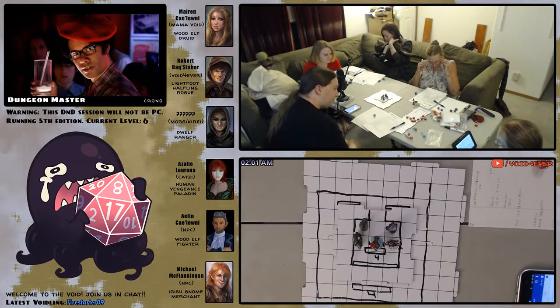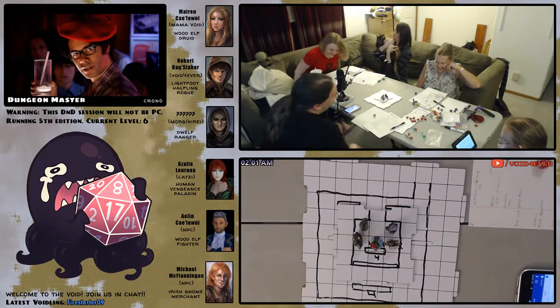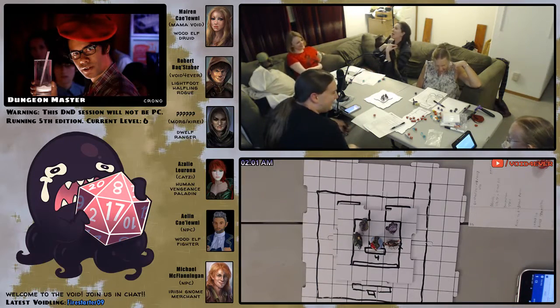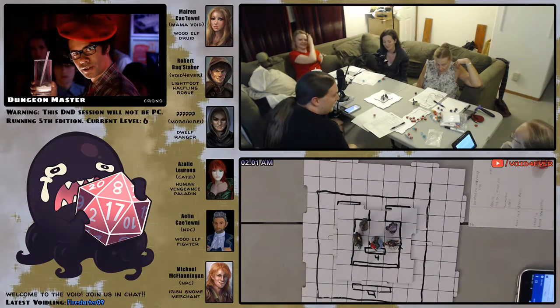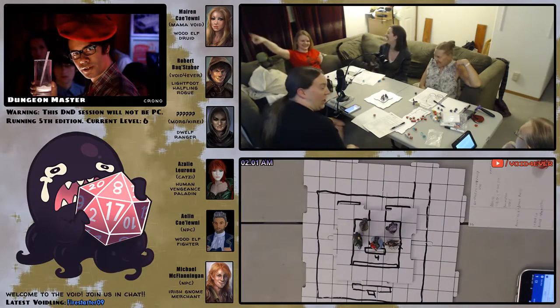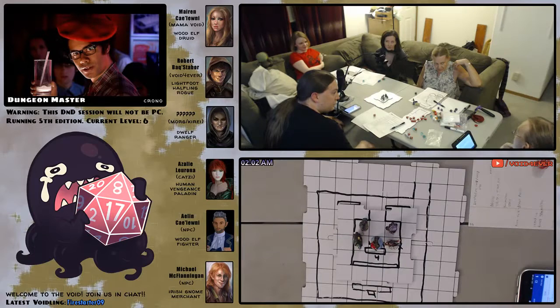You recognize that a lot of craftsmanship went into making that rune on the wall. It's a pity. You do recognize that the runic symbol is clearly magical in nature. This is magic, you guys. Your knowledge of it would be that it is some sort of an enchantment spell.